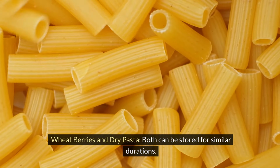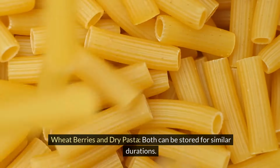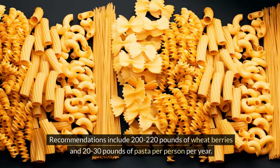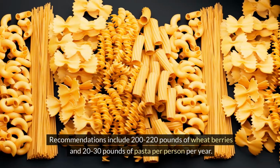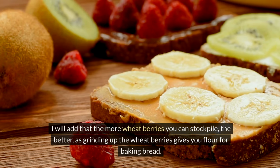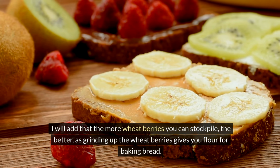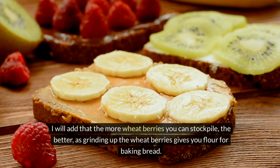Wheat berries and dried pasta. Both can be stored for similar durations. Recommendations include 200 to 220 pounds of wheat berries and 20 to 30 pounds of pasta per person per year. I will add that the more wheat berries you can stockpile, the better, as grinding up the wheat berries gives you flour for baking bread.